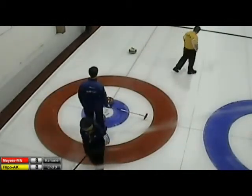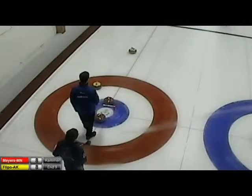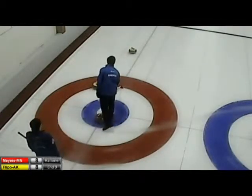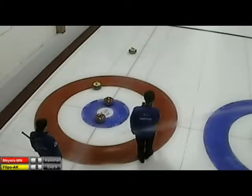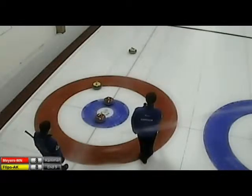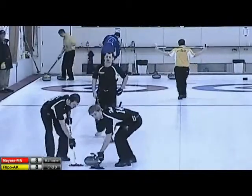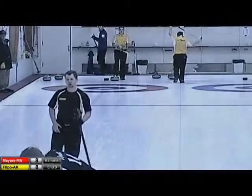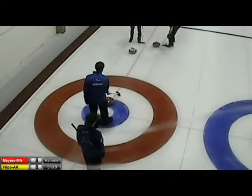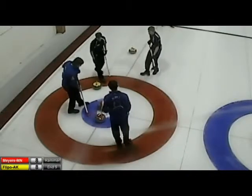Oh, but that yellow stone is now in a position where they could use it later if they needed to. Yeah, that's not a bad spot. It's a good angle to run that back, or you catch the raise. So that wasn't all bad for yellow. And it's actually a hard yellow to remove without jamming and bumping the reds. We now have 3 reds in the 4-foot.